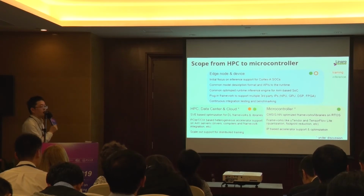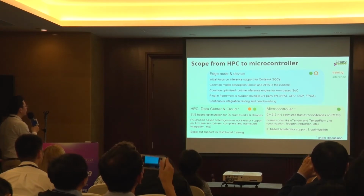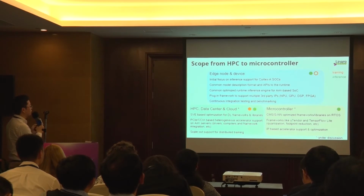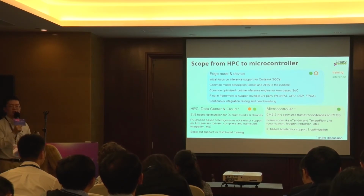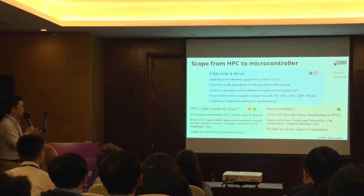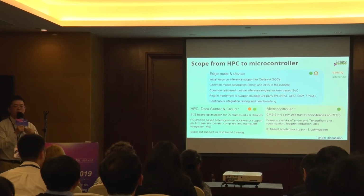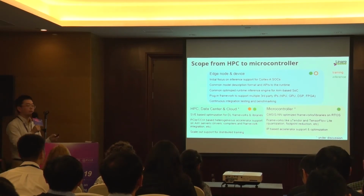The scope can be from high-performance computers to microcontrollers, right? So for HPC, data center, and cloud, there are some discussions about SVE-based optimizations for deep learning frameworks and libraries, as well as PCIe CCIX-based heterogeneous accelerator support. I think this includes the drivers, compilers, and framework integration. For example, how we can support one customized ASIC in TensorFlow to do the deep learning training, right? I think XLA from TensorFlow provides a good mechanism to do this.